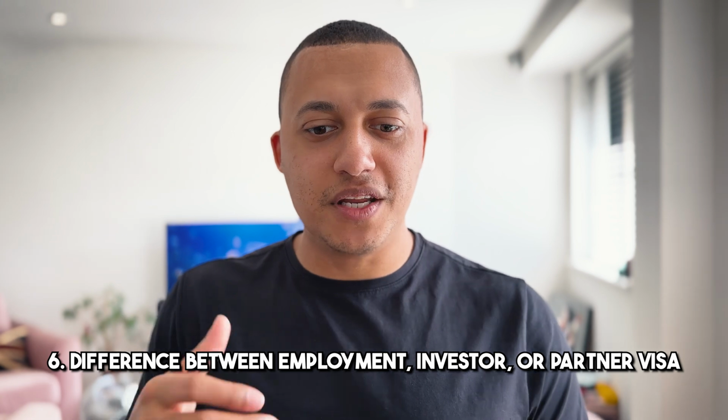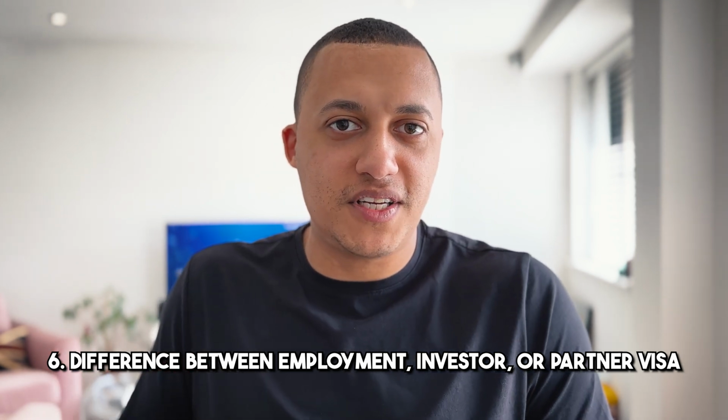So what's the difference between the employment visa, investor visa, and partner visa? The fact is, as I've kind of mentioned, they're all the same thing, called different names. They give you 2 years as resident in the UAE. That's it. They're different to the green visa and the golden visa, which are issued differently. I think the green visa just allows you to work in the UAE. The golden visa allows you to invest in the UAE, but the requirements are a lot higher, a lot more stringent, but you do get a lot more freedom and a lot longer visa on the golden visa.